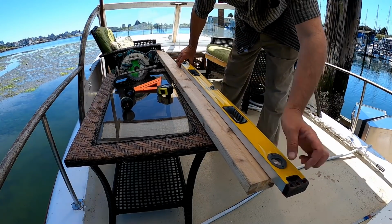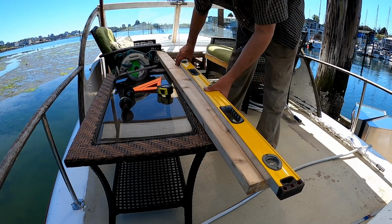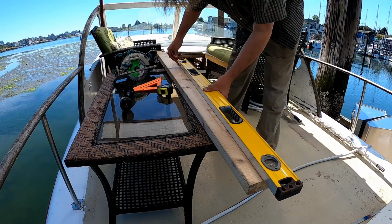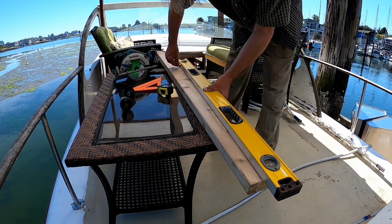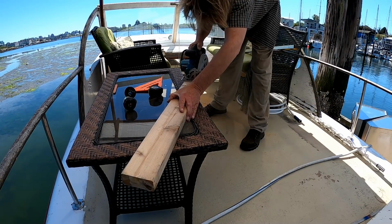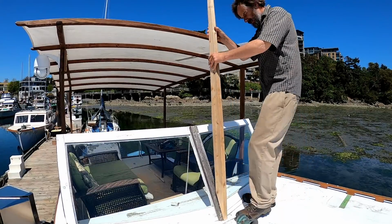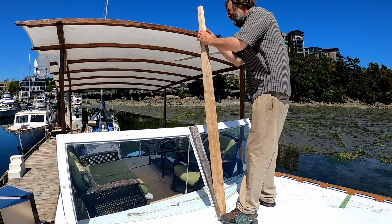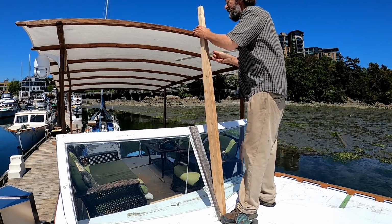I want to leave something at the top to build a little block to hold the anchor light, but it doesn't need to be too big, roughly square. So if I go up about there, that should look great. Beauty. All right, so if we put this back in place, it now sits exactly where I wanted it, just a few inches off the awning here.